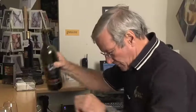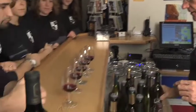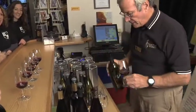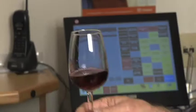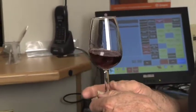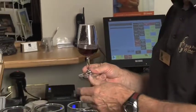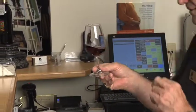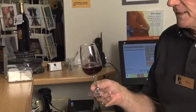Look at those nice glasses. These are our little logo glasses that we often give away or sell. I better have one for myself. So first of all, you always hold the glass by the bottom of the stem like this. You don't want to be holding it like this, which would put muddy fingerprints on the glass and destroy the clarity of the glass.